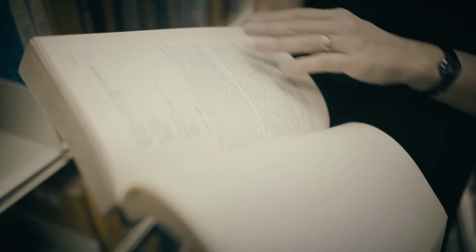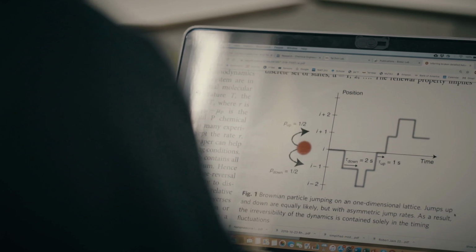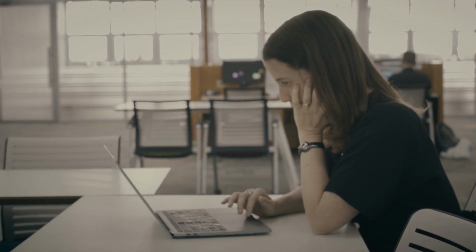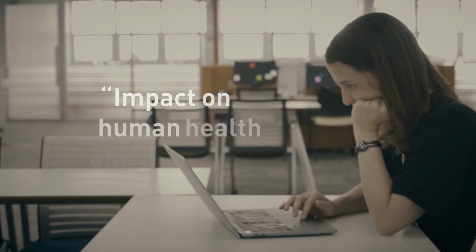I envision to utilize my nanotube sensors to probe complex biological systems at the nanoscale, to shed light on the molecular processes that take place at the heart of biological function. It can help us understand the natural world better, and in turn can also have impact on human health and well-being.